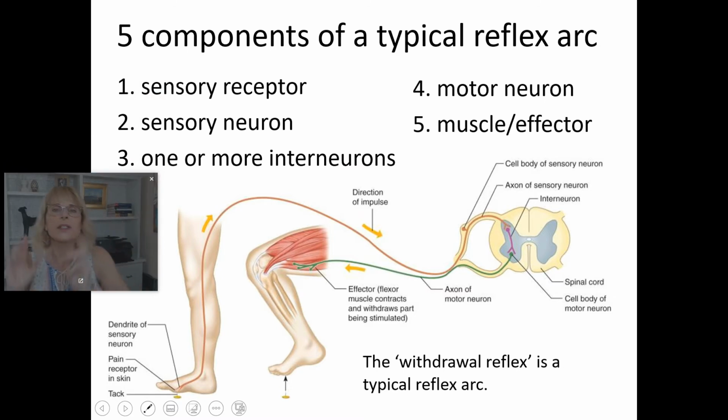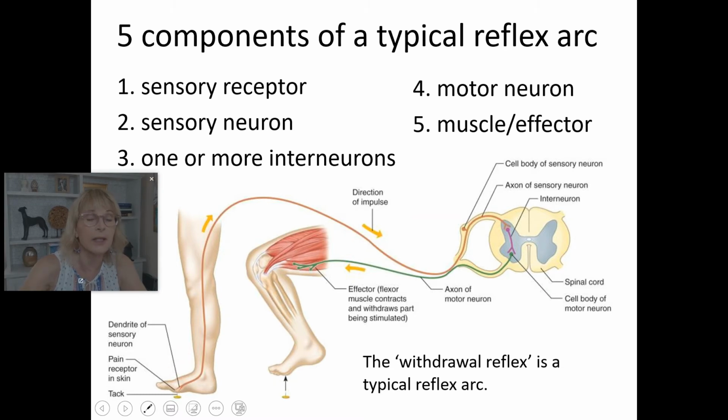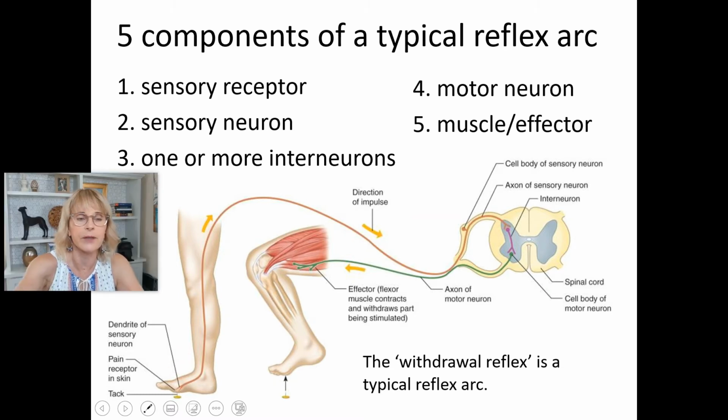However, let's look here. Okay? This is a typical reflex arc, and this is the one that I want you to know could be part of your lab midterm. The 5 components of a typical reflex arc. The 5 components are going to be some type of a sensory receptor, like let's say you stepped on a tack, right? And then there's going to be a sensory neuron. A sensory neuron is a nerve cell that carries that information into your spinal cord through the dorsal root, right?